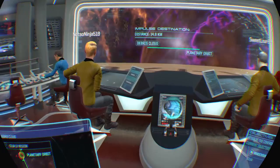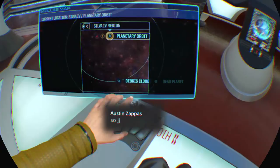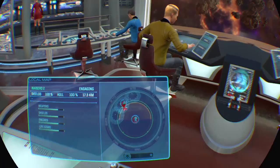You want shields up, Captain? Shields up. Alright. No shields, please. Destroy all Klingons. Alright, guys. Oh, we're being hailed. Federation vessel Aegis, withdraw from this area, or we will destroy you. How about no? No, Klingon. That's right. I will update your panel. Daft bastard.